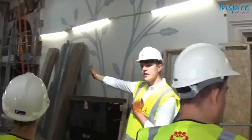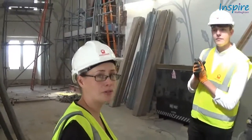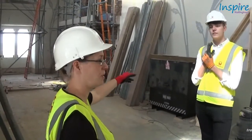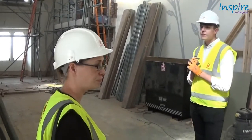Is the kitchen going in this room here? Yeah, the room there used to be the project lab. I don't know if you remember, we had a meeting there last year. So that's going to be the kitchen and servery, and people will be able to bring their food into here, and it will just be a really nice seating area.